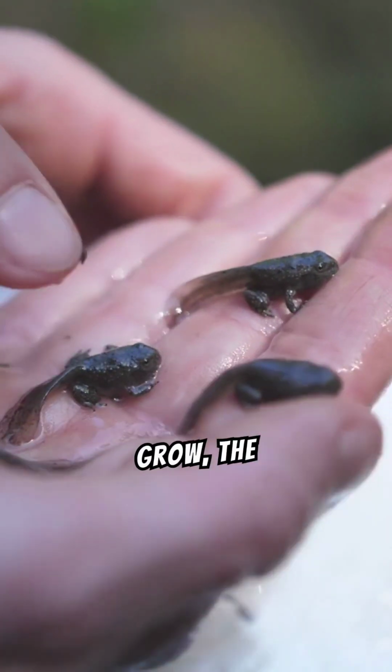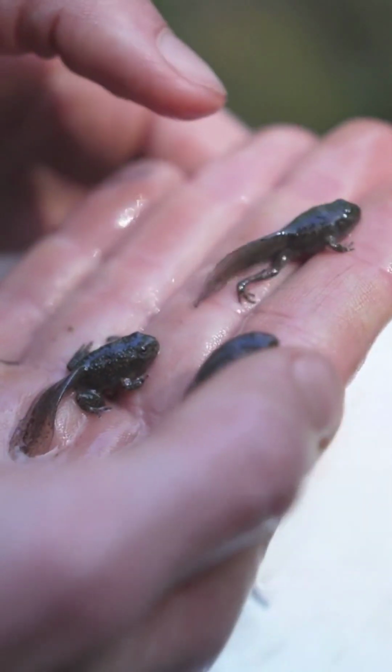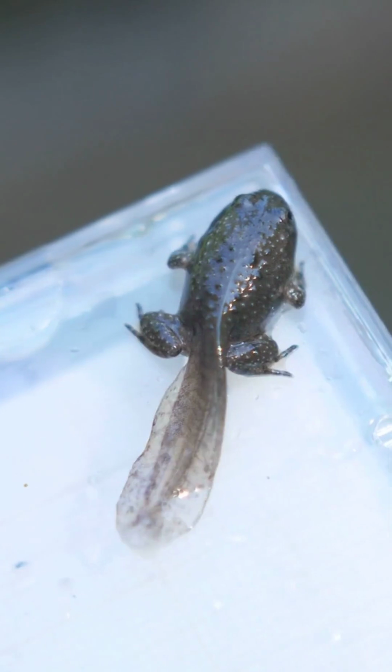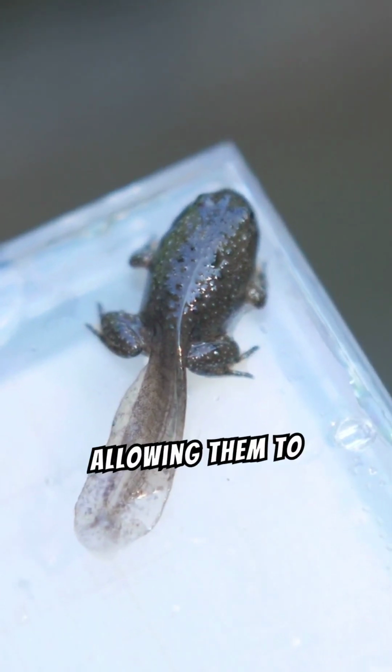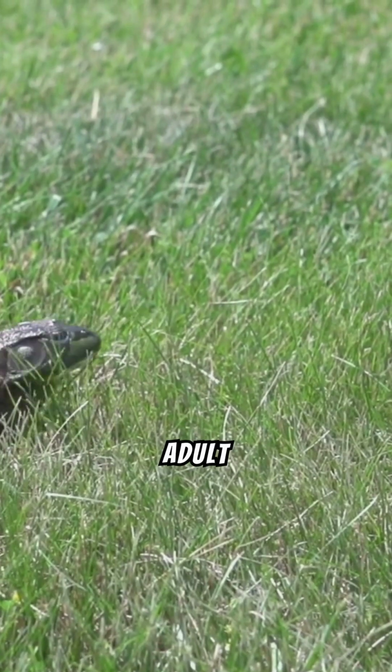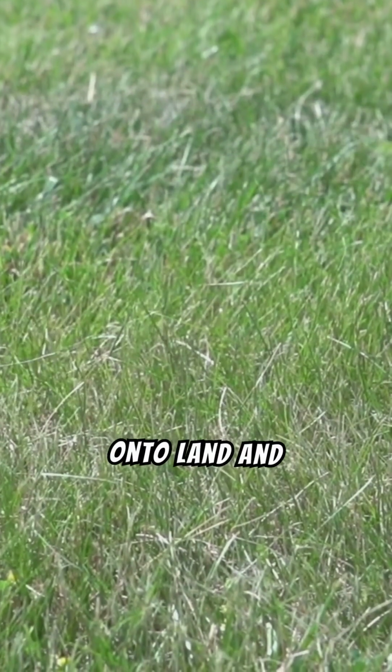As they grow, the real magic begins. Tadpoles sprout legs and their tails start to shrink. Their gills disappear and lungs develop, allowing them to breathe air. Finally, they transform into adult frogs, ready to hop onto land and explore.